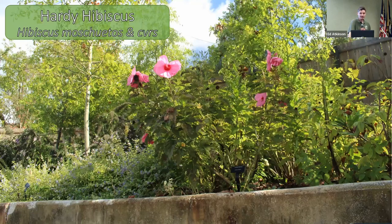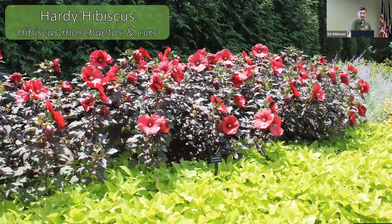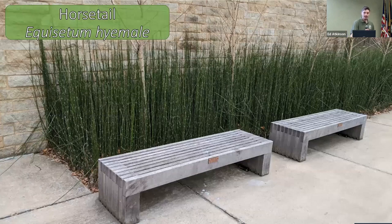Hardy hibiscus. So hibiscus moscheutos and different cultivars of this. Just these huge flowers. I will say they're very slow to come out in the spring. So maybe that's something you plant an ephemeral under to bridge that gap, because they will be slow to come out, but they make a really big impact when they do come out.